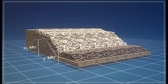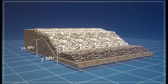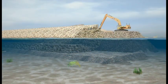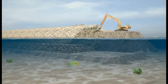Most of the Great Wall lies on the seabed, between 7 and 11 meters underwater. This is where its real strength lies. So the base of the Great Wall is around 45 meters, and the depth is typically 18 meters.